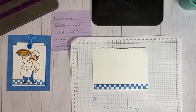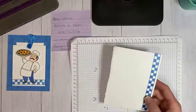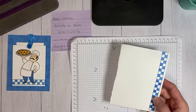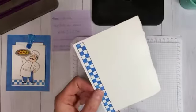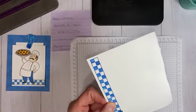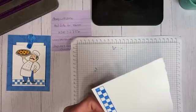All right, so I'm going to close this ink pad because I've already got ink on my fingers. Okay, we are going to start assembling our project. I'm going to take this and I'm going to cut it. Just taking my scissors. These used to be our old craft scissors.